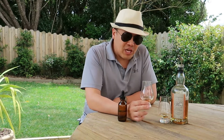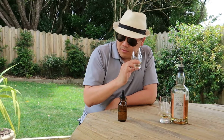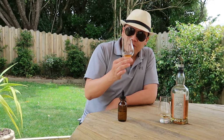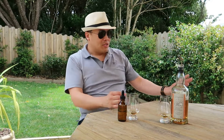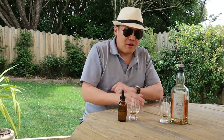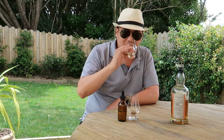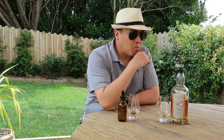The peat doesn't really change much between both samples. I'm getting a cotton candy sickly sweetness from the sample with water. Apart from that, the general flavors are similar, just slight variations in the nose. So let's try it. Let's give it a go.